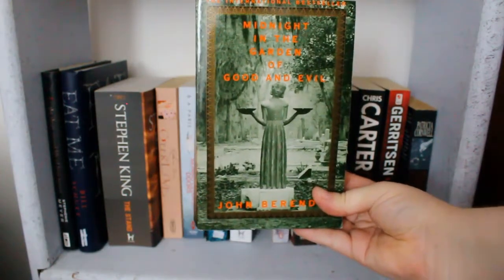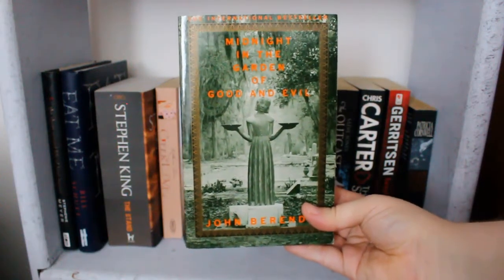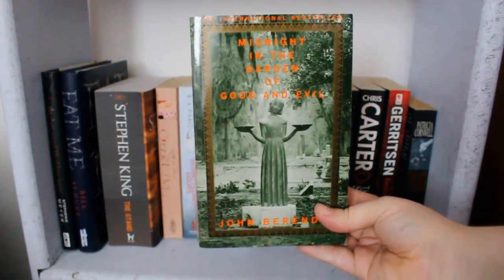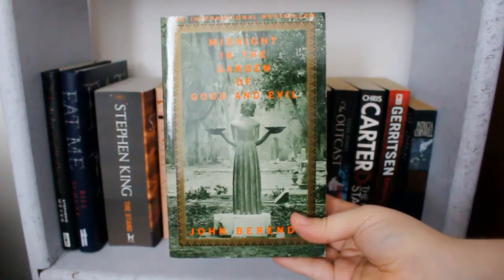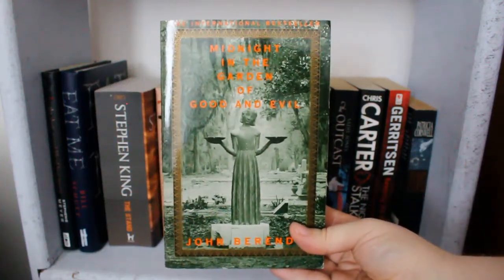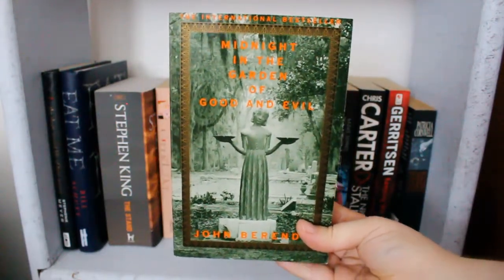Next up we have Midnight in the Garden of Good and Evil by John Berendt. I definitely mentioned this in my non-fiction books I want to read video, which I will link down below. I don't honestly know anything else about this book apart from it's apparently a travel crime book, so I'm not sure what happens. I'm assuming there's murder in it. I think I read briefly in the synopsis there was some murder, but it wasn't very specific.